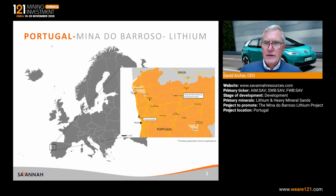One of the other key features is that Portugal is a low-cost jurisdiction in which to operate, and that gives us a significant operating cost advantage over many of our international competitors, particularly the Australian spodumene producers.